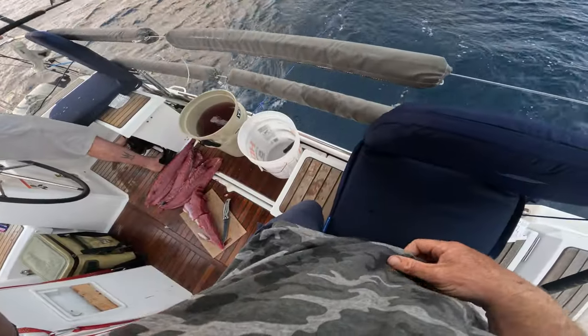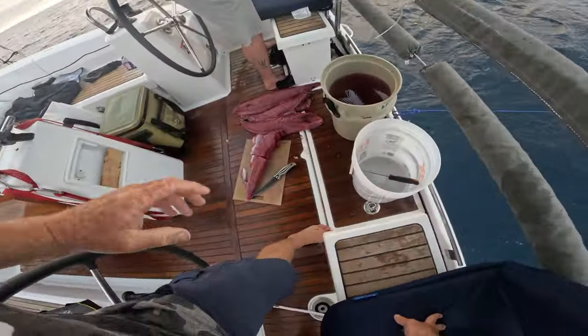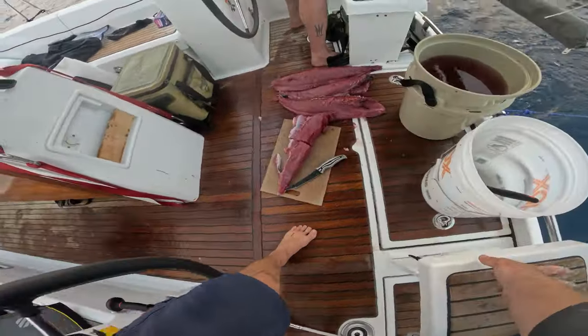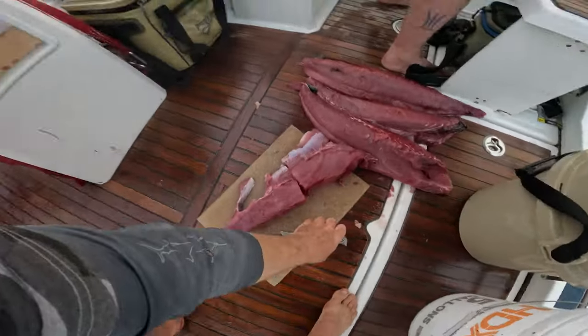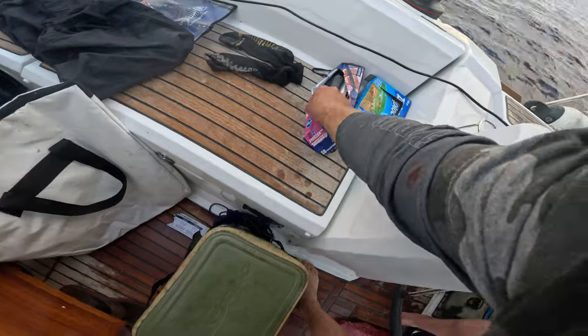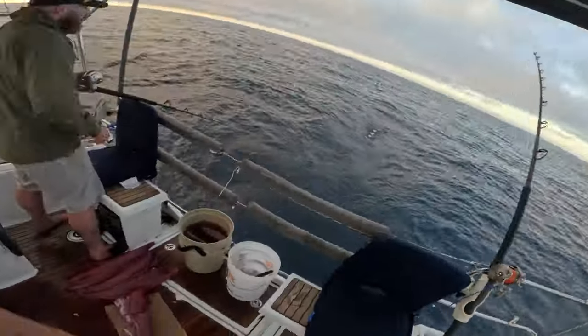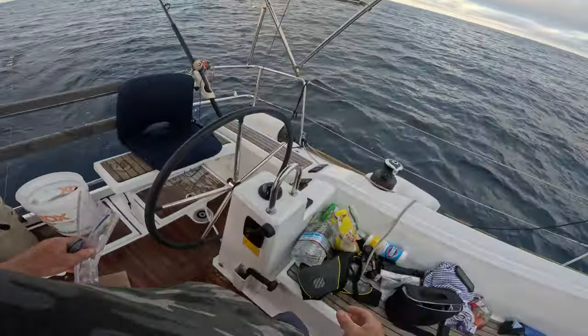You just leave it, don't you want to just leave it out there? I'm just gonna check it for kelp. Okay. Been out there for a while. Probably a small Dorado. Go ahead and crank us up to like 1800.